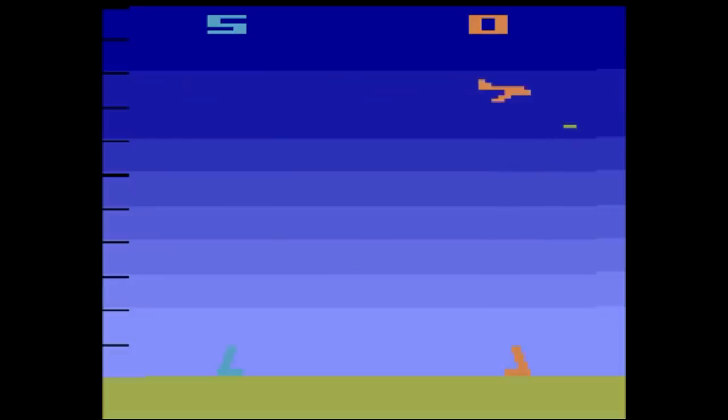Number 4 on the list is Air Sea Battle. And that's what we would do, right? We would play a competitive game, get bored of it, and then play another competitive game and get bored with it. And this was one of the ones that was always in the rotation. So it's as simple as this. You're shooting things. That's pretty much it.